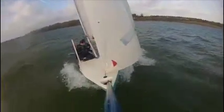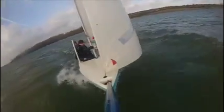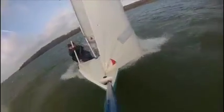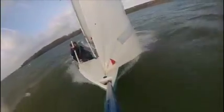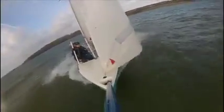So this is our first tack, and you can see the amount of time it took me to get from port to starboard was massive. To put this in perspective, the guy at the back is 6'7". I'm about 5'10". I'm not a dwarf. And also, he's had about 30 years of experience sailing boats, and I've had, well, three. It certainly shows.